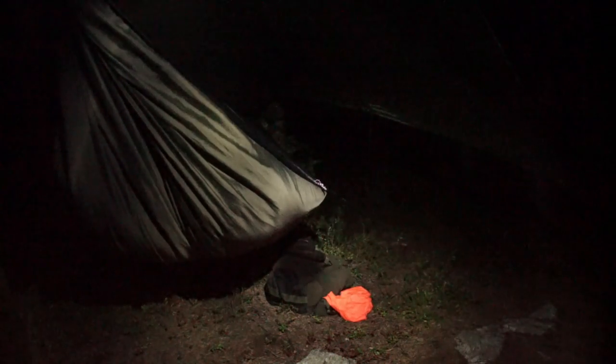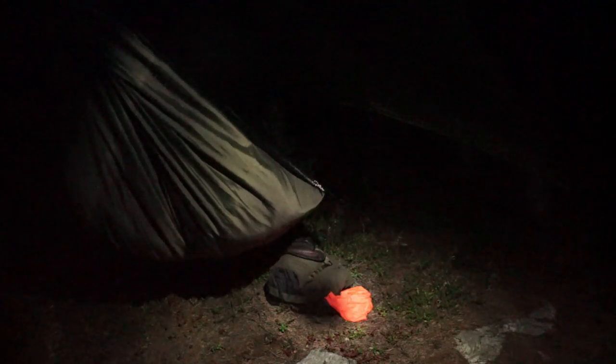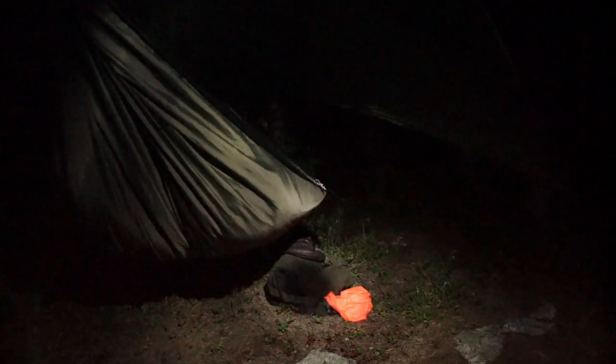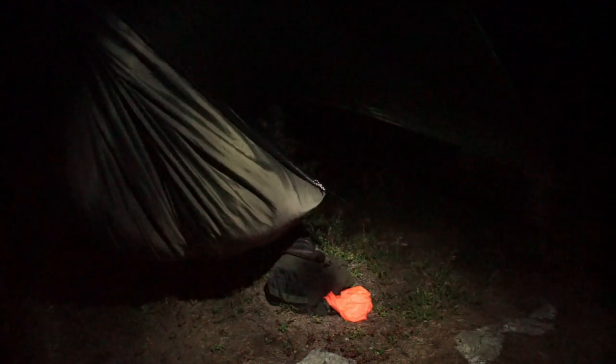So now I packed down my stuff into my backpack so I could put it down under the tarp and under the hammock. And I have this little orange dry bag which I can put my clothes in so they don't get wet during the night, and it's easy to reach them in the morning. I find that it's okay to do it like that.